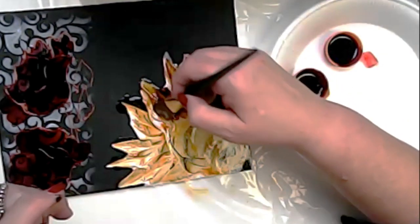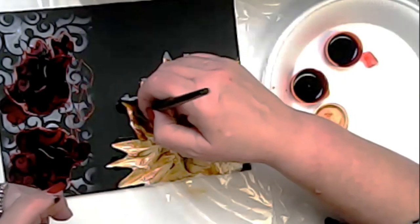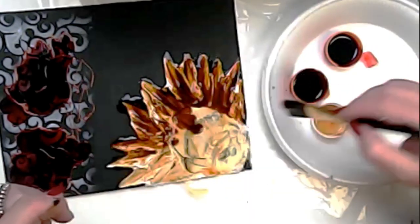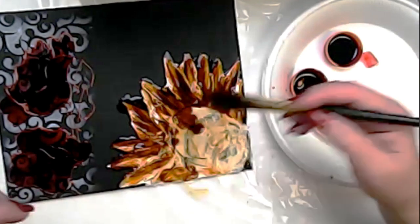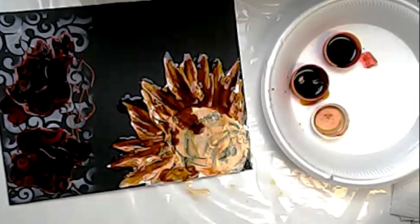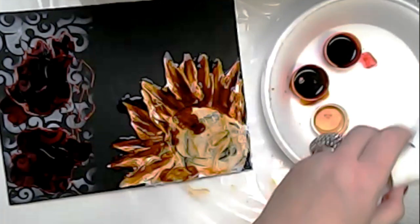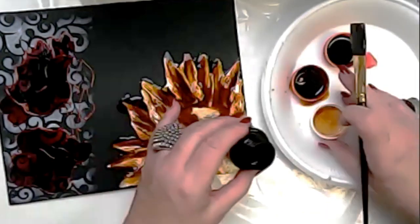These brushes are amazing for this work. Or your acrylics, you can use them. It's a great brush. Wonderful brush. Here we go. Now, I'm not going to wipe this off on a paper towel. I'm going to go to my black, and I'm going to do the center because I'm going to do something really cool for in the center.